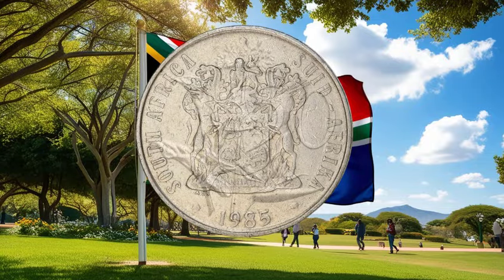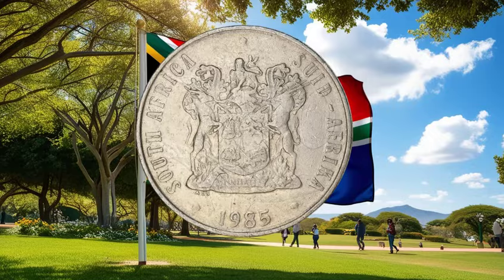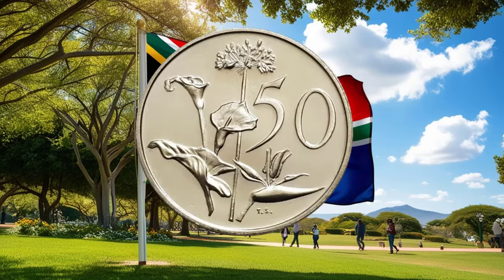Now, you might be asking yourself, what makes this particular 1985 50 cents coin stand out among thousands of others? The truth is, it's all about scarcity and condition. Coins that have been carefully preserved, perhaps tucked away by someone who recognized their importance, are rare finds. Even minor differences in minting, small variations, or subtle imperfections can elevate a coin from ordinary to extraordinary. And when you find one in excellent condition, it's like discovering a key to a treasure chest. And here's the kicker. While many coins circulate and lose their luster, this one has a chance to make you part of a select group.